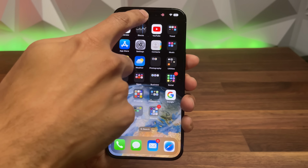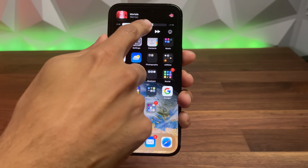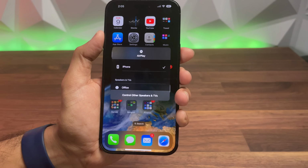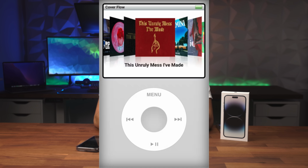When you play music, you can see the track and you have the ability to skip to the next track, move to your favorite part of the track, and even AirPlay directly from the dynamic island, which is quite useful and helpful. But can you imagine Apple building this out to be the old iPod library where you can scroll between your albums? Maybe a useful feature, but one thing's for sure, the dynamic island will definitely make some of the functionality within the apps redundant.